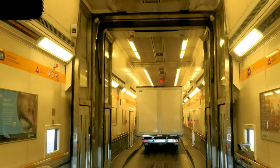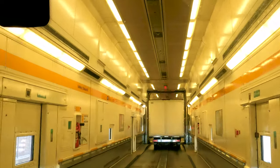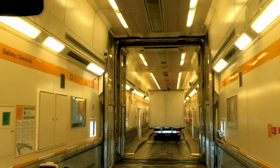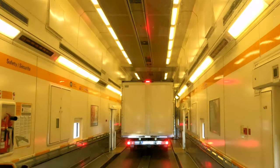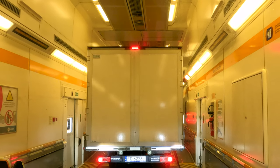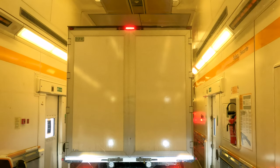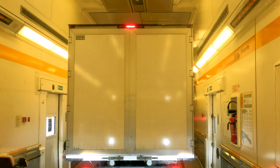There are usually toilets on here too, but they're not in use at the moment. Possibly getting down to the section where we're going to park. Obviously, they just keep moving you until you're in position. Got squeaky brakes, probably a bit of dust from that car park we were in.